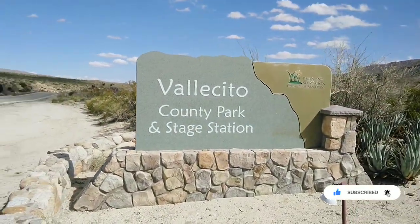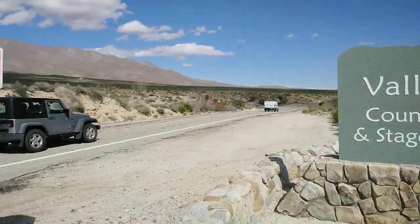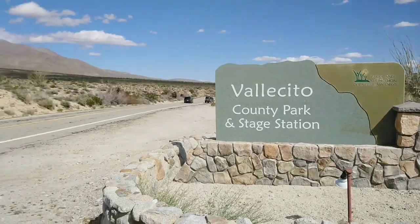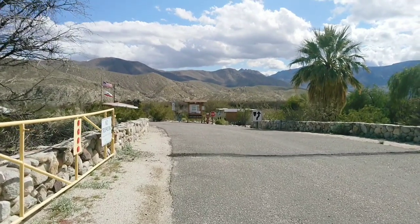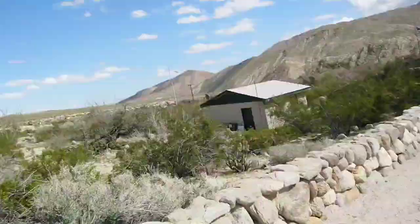It is Chris. Hey. Today I am at the Vallecito County Park and Stage Station. A little bit of road traffic going by here on the San Diego County S2 or Great Southern Overland stage route of 1859. But I am going to try to get to the Bailey's Cabin, one of the historical structures around here, and I'll also show you this station coming up on this episode of Hike San Diego County, so stay tuned.